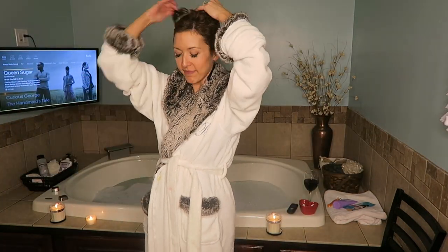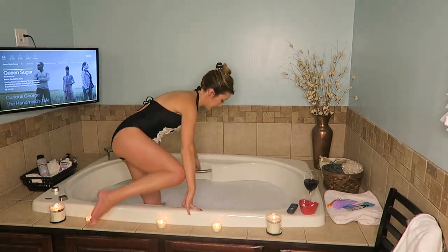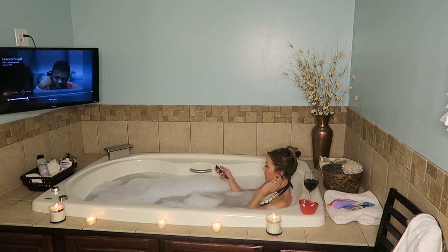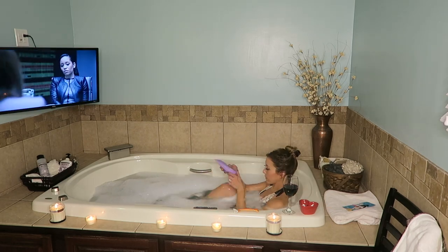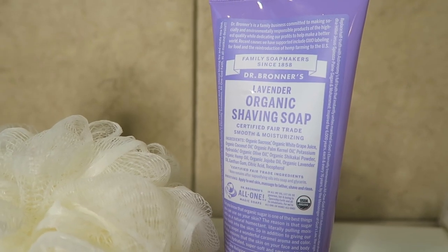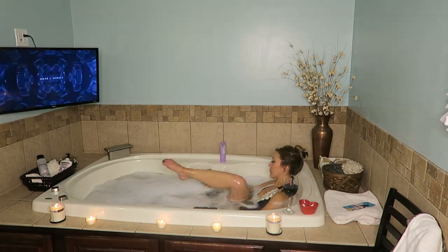So it's time to get out of my furry robe, which always makes me feel so cozy, and get into official spa mode. I'm also really obsessed with coordinating all of my scents of my products, so I jumped on this all-natural bronzer shaving soap, also in lavender, and I love the feeling of soft, smooth legs.